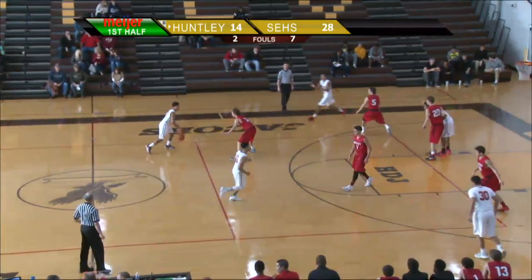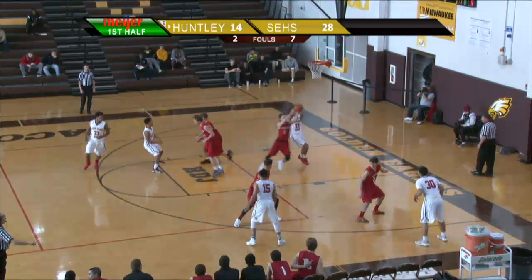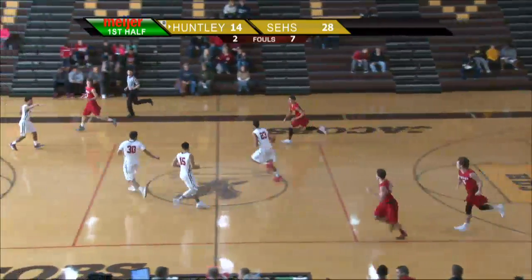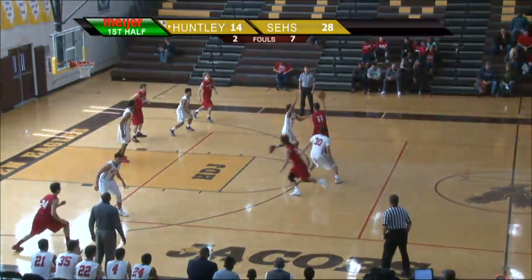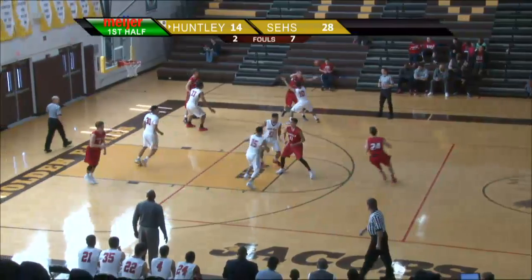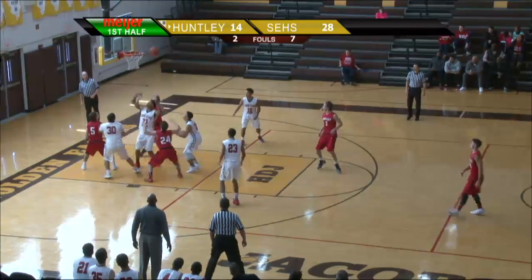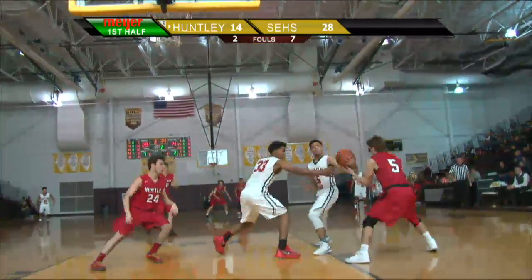Smith gives it to Howard. Oh, pass inside was picked off, and they're going to go the other way with it. Flores. That's a good read on defense. Far side. He's got to be careful with the ball. He doesn't want to keep forcing turnovers here. And just that big defensive presence in there by McClendon. Ooh, good defensive play there.